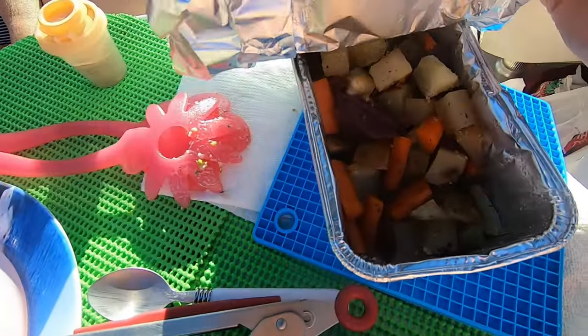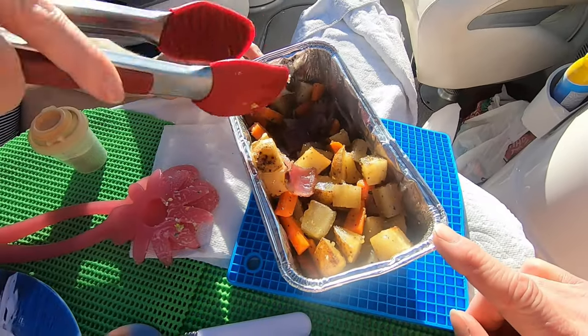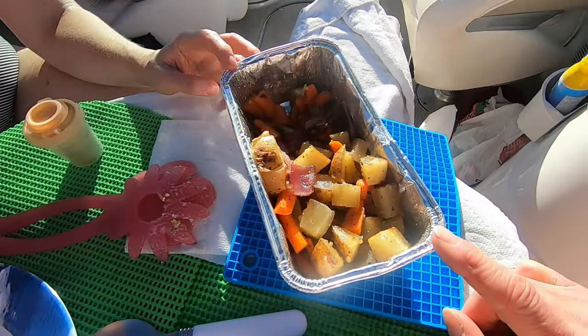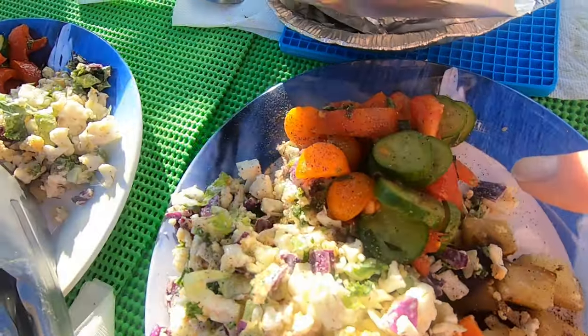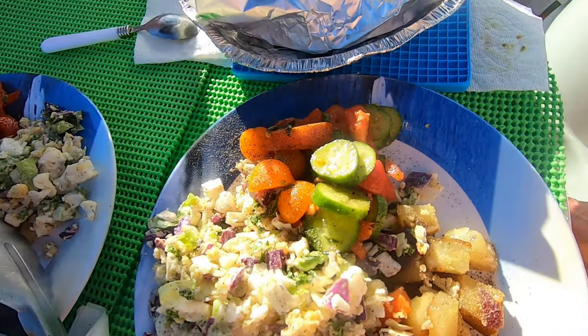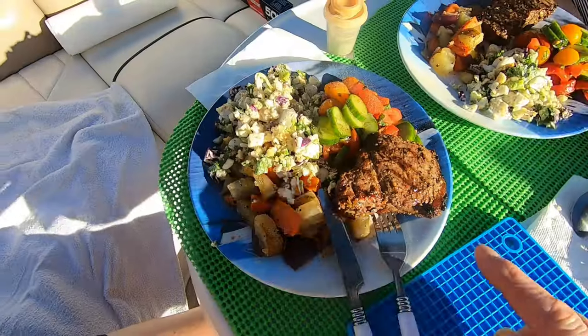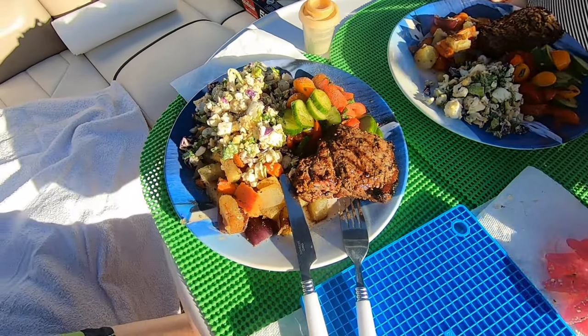Here we have our nice vegetables. So this is potato, carrot, and onion mixture done in the foil pouch. So we've added this beautiful salad Suzanne made. It's got tomatoes and cucumber. Looks awesome. So here's our steak dinner for the evening. Enjoy.